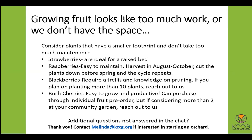So for those of you who want to grow fruit, but it does look like too much work, which it sometimes can be, or you don't have the space, you may want to consider some of these other fruits. You don't have to be a part of the Giving Grove organization. You don't have to sign up and enroll with us, but you can still plant these and grow these.